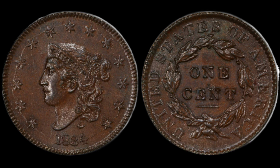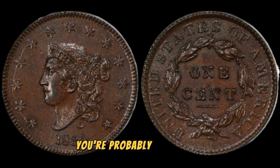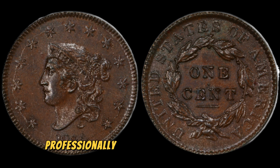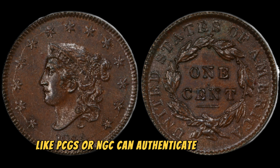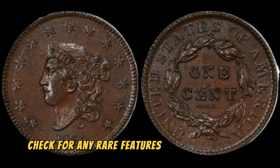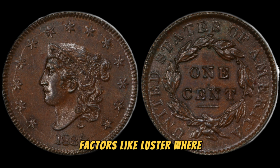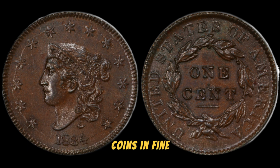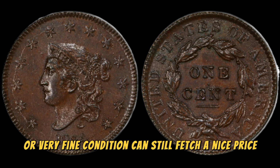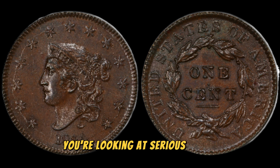Now, if you've got an 1834 Liberty 1-cent coin in your collection, you're probably wondering how to find out its current value. The first thing you'll need to do is get the coin professionally graded. Grading services like PCGS or NGC can authenticate your coin, check for any rare features, and give it a grade that will determine its market value. Factors like luster, wear, and any surface damage will affect the overall grade. Coins in fine or very fine condition can still fetch a nice price, but if you've got one in mint state or uncirculated condition, you're looking at serious money.